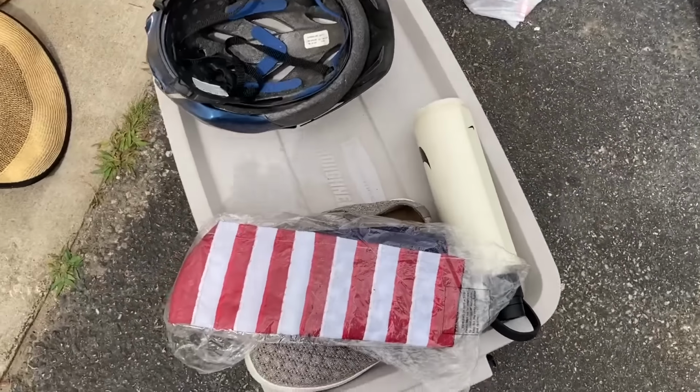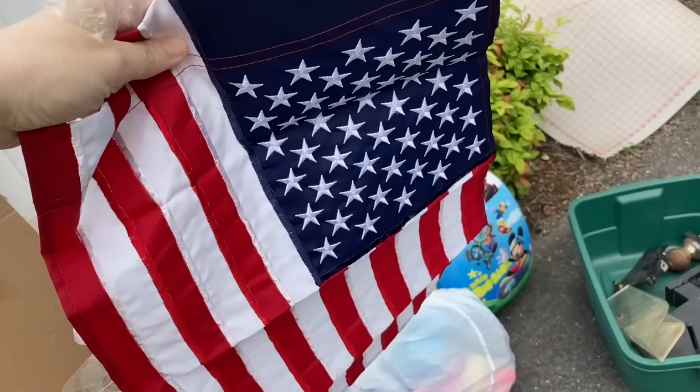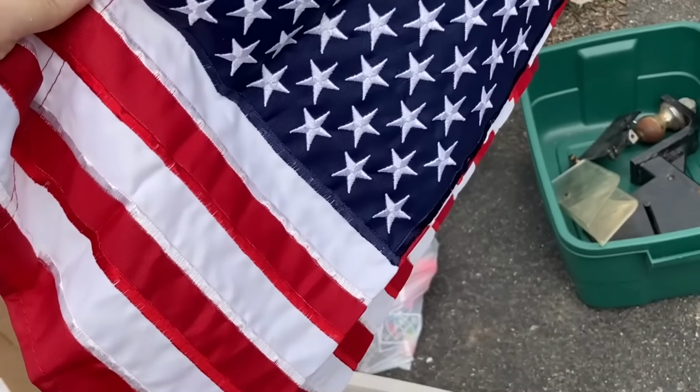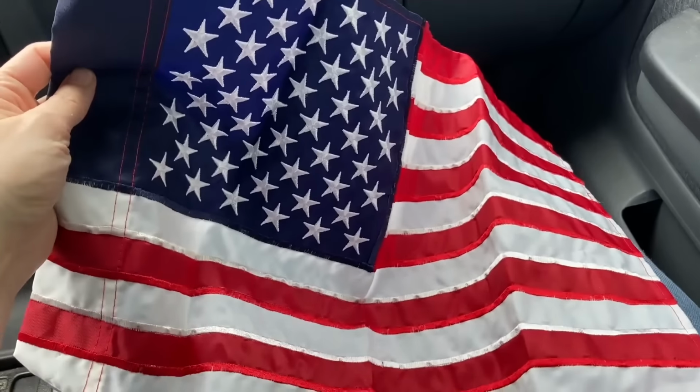Hey, is that a flag? It is a flag. That's wonderful. I'm taking that home. We're driving back home. I'm so excited to get this flag.